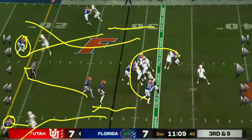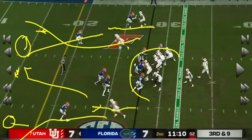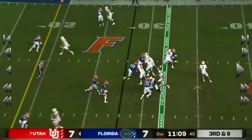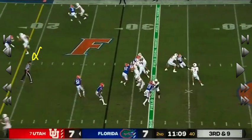So this is not good, though. Again, you have a safety in the middle of the field. Your job is to stay outside of him. He gives you one tiny little, not even a move. I mean, that's not even a move. And just like that, Trey Dean takes the inside, gets beat to the outside.